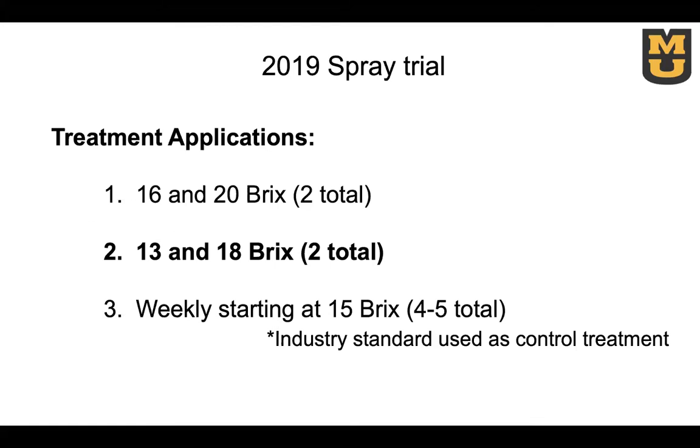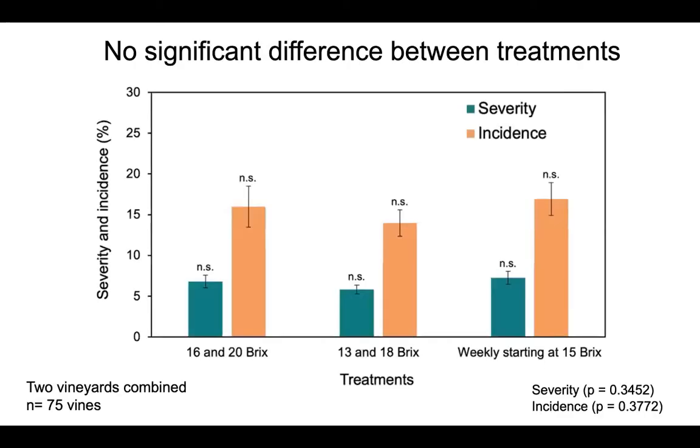In 2019, we replicated the spray trial with 3 treatment applications. However, we modified one of them to include 2 total sprays, one at an earlier Brix level. So this second treatment was at 13 and 18 Brix. And we compared these against the industry standard of weekly sprays. Here in this year, we found that there was no significant difference between any of the treatments, for severity or incidence.